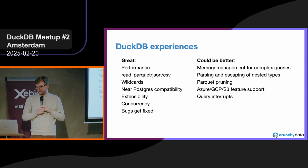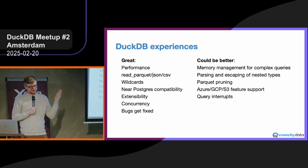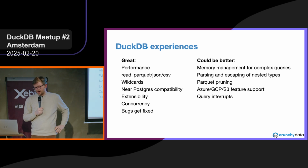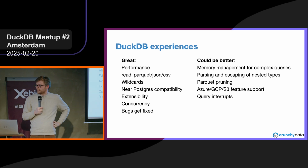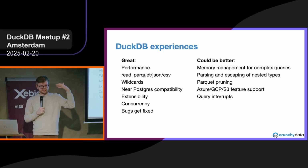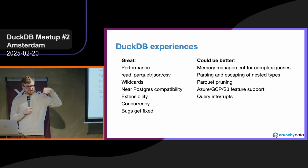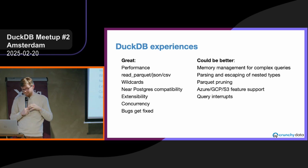What could be better? For complex queries, Postgres users like to write very complex queries with lots of CTEs and joins and unions. And sometimes we do run out of memory. The disk spilling doesn't quite save us. The parsing for text arrays and structs is a bit broken. If you put an array of text with some commas in the strings into a CSV file, it'll be messy.